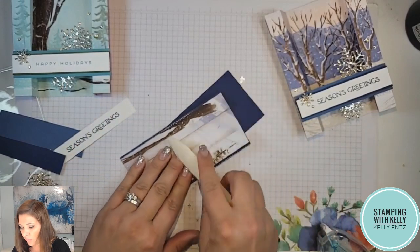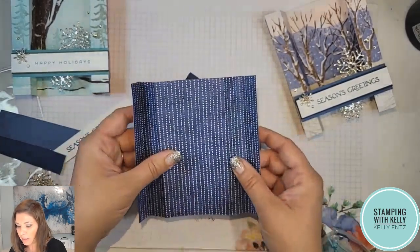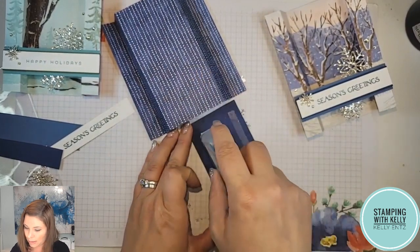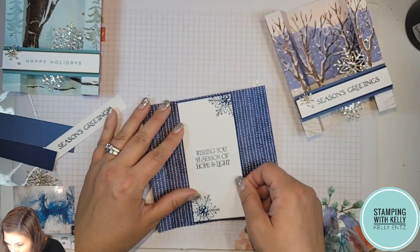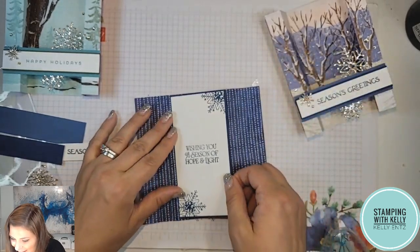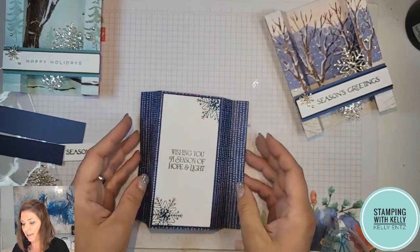We like to use the bone folder to really burnish those and make them press down nicely. So now when we go to the back side, we can glue this on. Doesn't that look beautiful? I love the back side of this paper too. That's why I wanted to do a card like this, where it showcases the front and the back side of the paper. Okay, do I have it the right way? Yes. It never hurts to double check. Because when you don't, that's when it gets you, right?